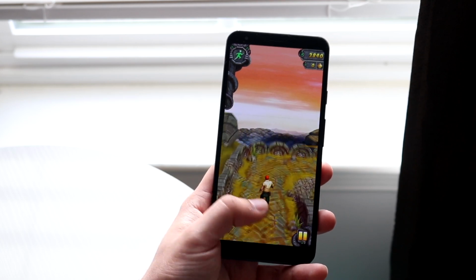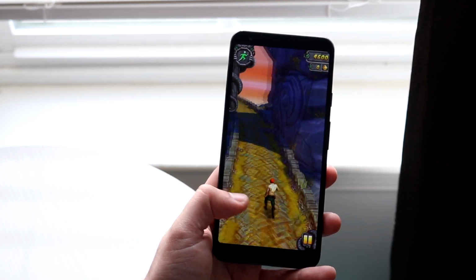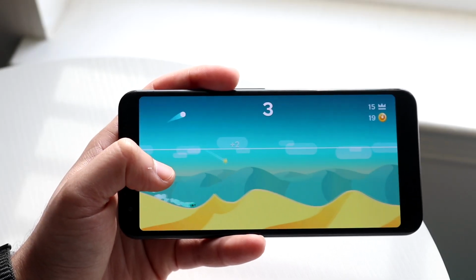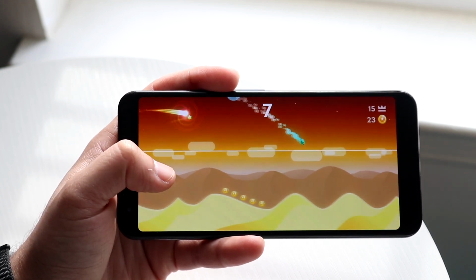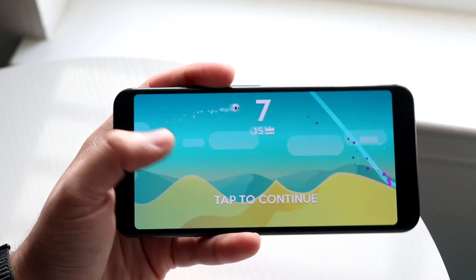Now this phone, in terms of performance, has the Qualcomm Snapdragon 670 chipset inside, with an Adreno 615 GPU, and there was only ever one version of this phone, the 64GB model with 4GB of RAM. Now, when it comes down to this specific device, I think this phone still is in a really good spot from a performance standpoint.